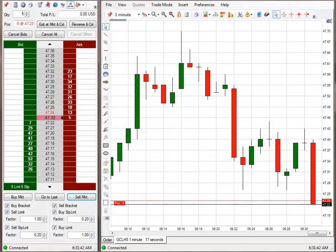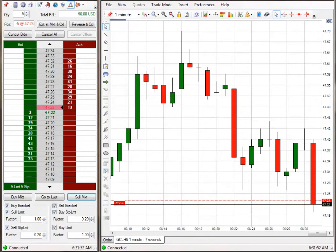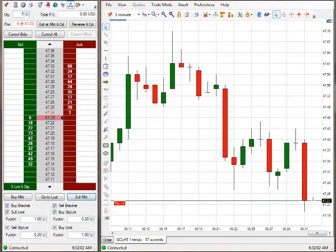Good morning, traders. I have just taken a short position and I am going for 100 ticks on this trade. Short position going for 100 ticks. See if I've got it right. Going for the code 2. I'm going to pause the video. I'll be right back.